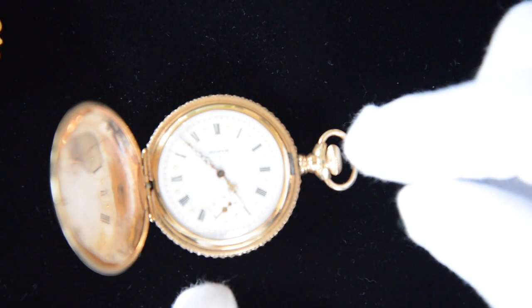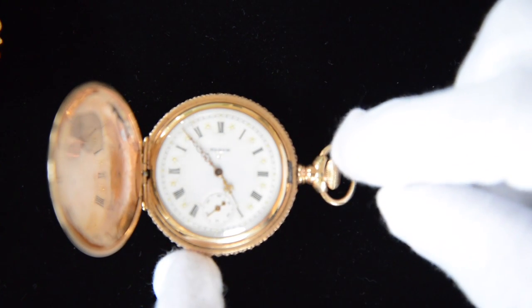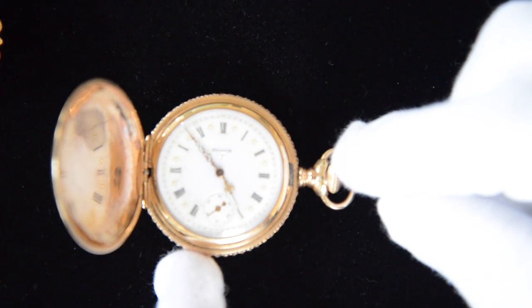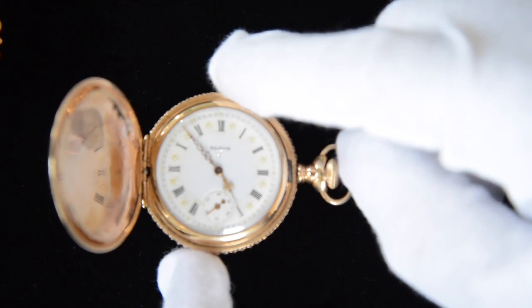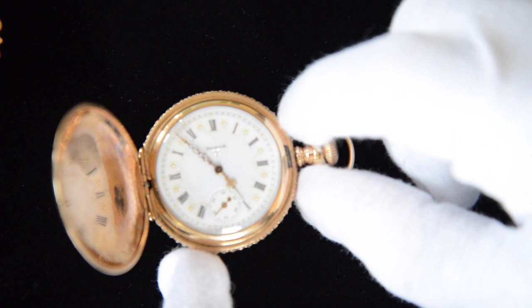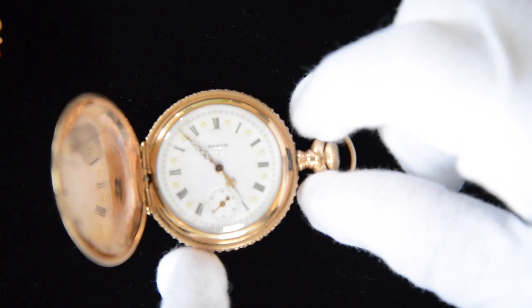The watch that we're looking at now would also be considered a sidewinder. The reason for that is because you can see the winding stem is at the 3 o'clock position instead of the 12. That's the only thing that differentiates this from a regular hunting case. So this would be a hunting case sidewinder.